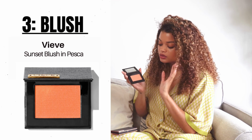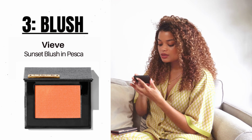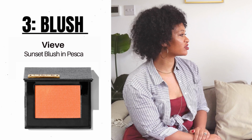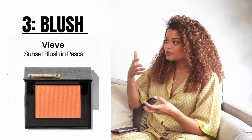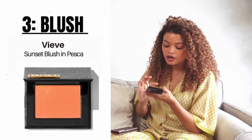This I use all the time. I take it with me. You can't put too much on. That's the thing, because it's like a really gentle wash that you've got. It's such a gentle wash, and this was like 3 applications, and I'm not struggling to get it to show up like a lot of other blushes. Yeah. I can put it across my nose.